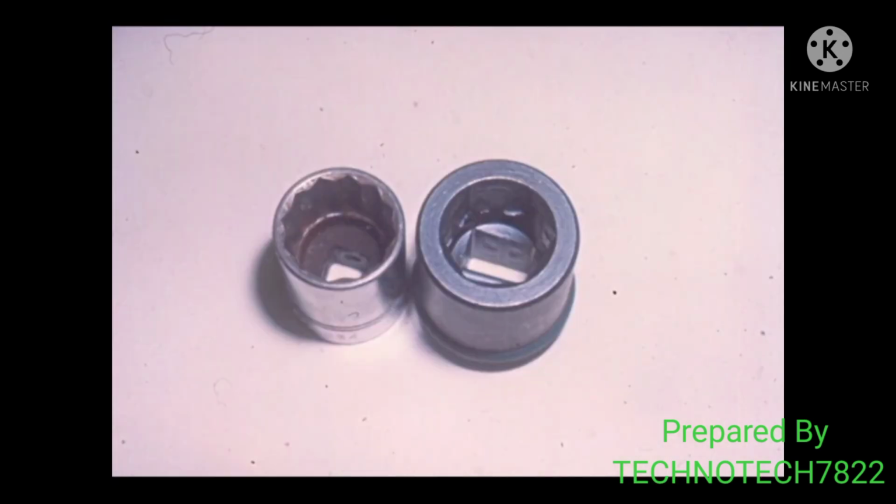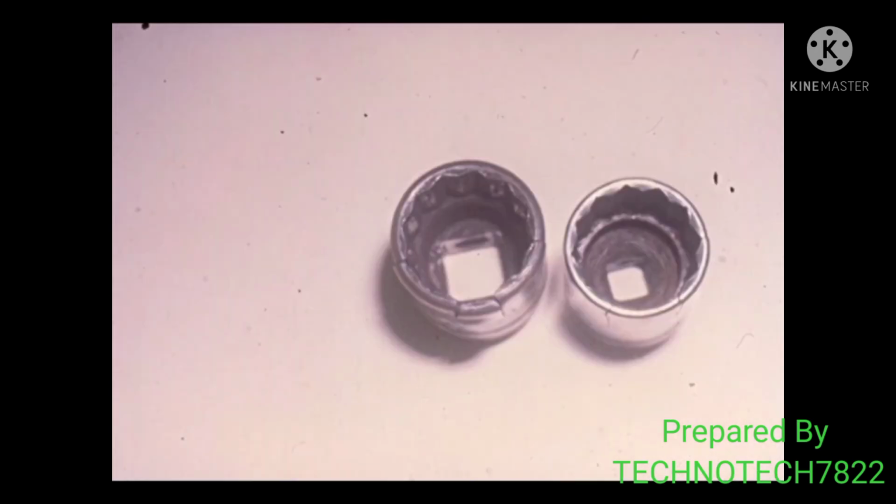Notice the difference in the wall thickness of these sockets. The thin one, which is chrome-plated, is for hand-powered tools. The black metal thick-walled one is for an impact power drive. Don't use sockets designed for hand tools on impact wrenches. They are not designed to take the impact and may break and cause an injury.